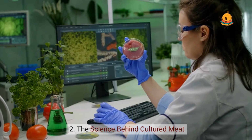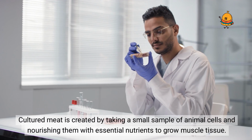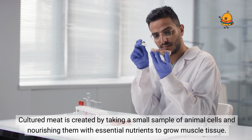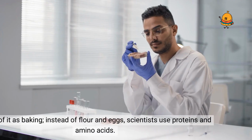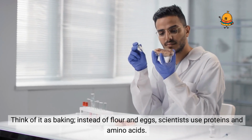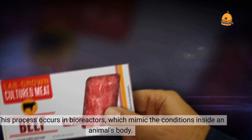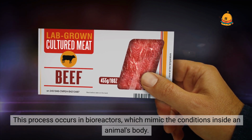2. The science behind cultured meat. Cultured meat is created by taking a small sample of animal cells and nourishing them with essential nutrients to grow muscle tissue. Think of it as baking. Instead of flour and eggs, scientists use proteins and amino acids. This process occurs in bioreactors, which mimic the conditions inside an animal's body.